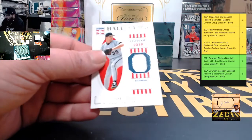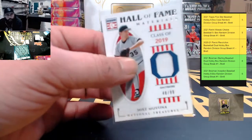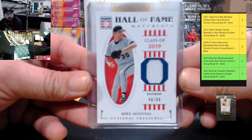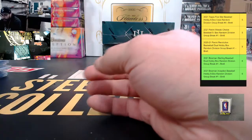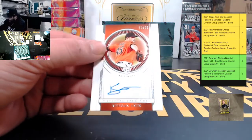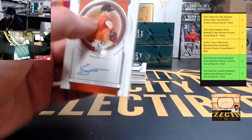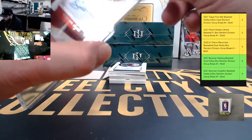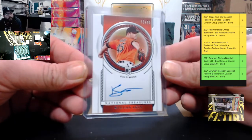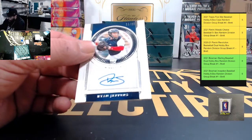99. Hall of Fame material class of 2019, Mike Mussina. Mike Mussina, I'm fumbling today. 75 of 99, Keegan Aiken, on card auto. Eleven of 99, Ryan Jeffers.